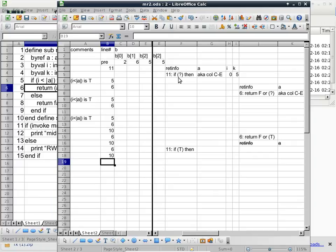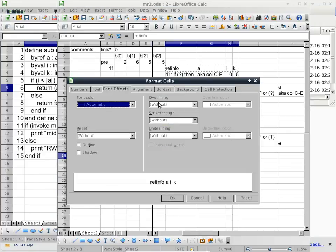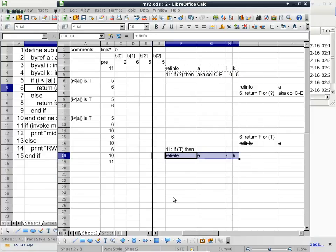Line 10 has two things to do. One is to figure out where we're going next, which is line 11. And the second thing is to deallocate the four columns that we allocated for this invocation. So we go here, do a strike through, and now we are continuing execution on line 11.